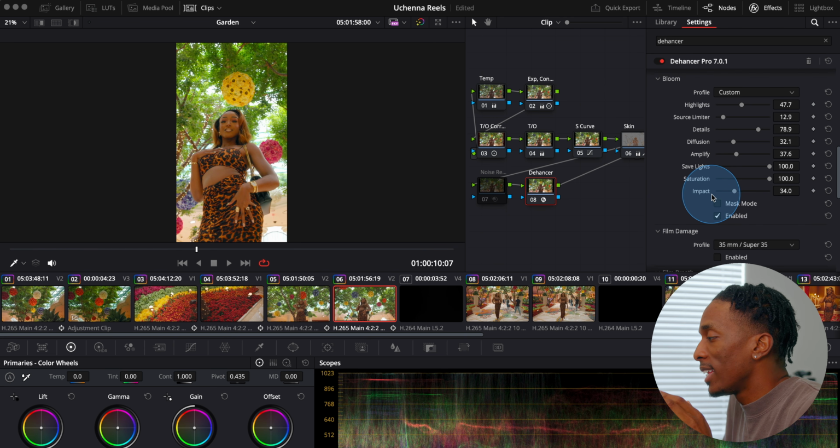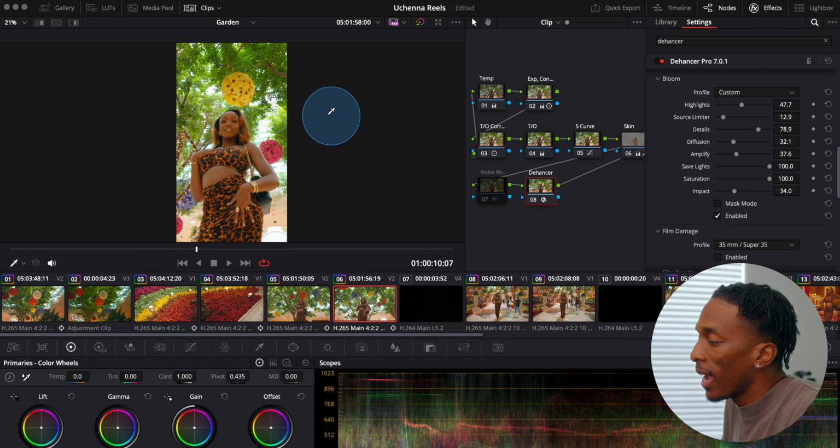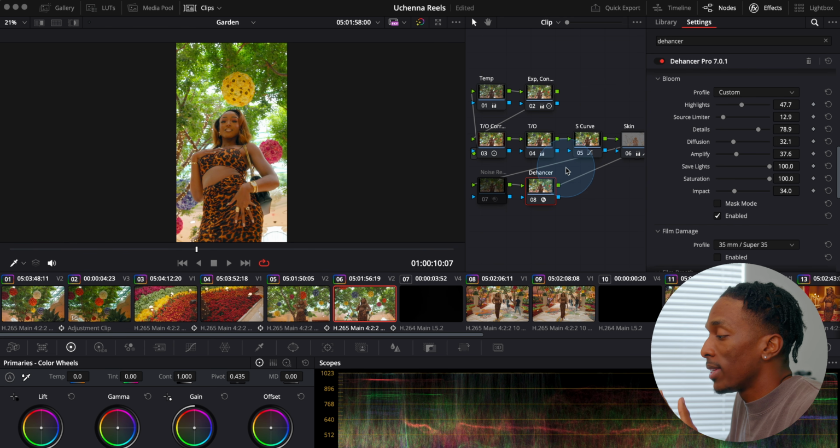The only effect that I added in was bloom, which is what I showed you. And it blooms the highlights, kind of acts as a pro mist. And again, it kind of brings everything together.